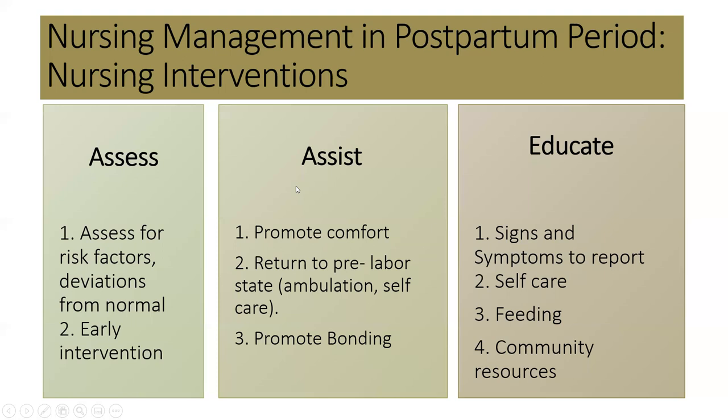And then our big, big role in this fourth trimester is to educate. We want to teach her the signs and symptoms that she's going to report herself, how to take care of herself, talk about feeding this new little person that's completely dependent on her, and point her to community resources. This is going to be essential because everything she's going to need to know is not going to be able to be taught to her in the 24 to 48 hours that she remains in the hospital.